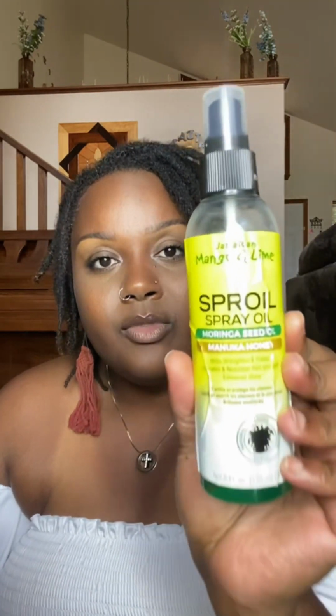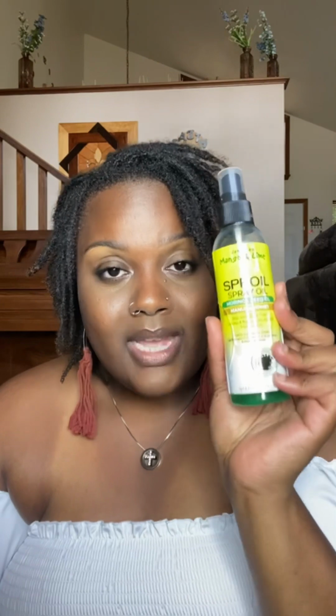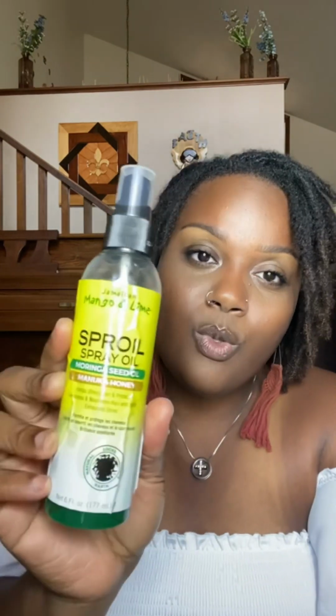Now, as far as my oils are concerned, I've been using a combination of a bunch of stuff. Lately I've been using the Mango and Lime Jamaican oil. This is the moringa seed and manuka honey oil. I've been using this because it has a peppermint sensation. Sometimes my scalp gets really itchy, and sometimes I'll use this to soothe my scalp. Plus this also smells good as well. If you don't know by now, I like stuff that smells nice. Oh yeah, that smells good. But it helps to strengthen the hair and it helps to soothe the scalp.